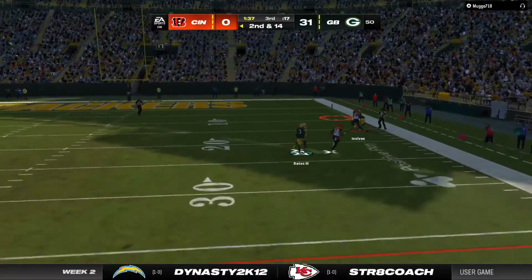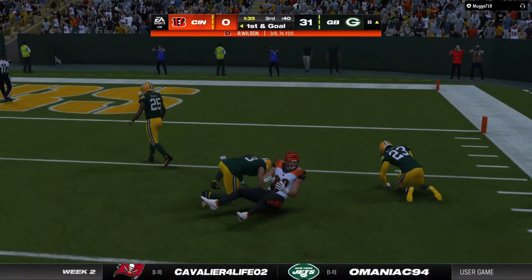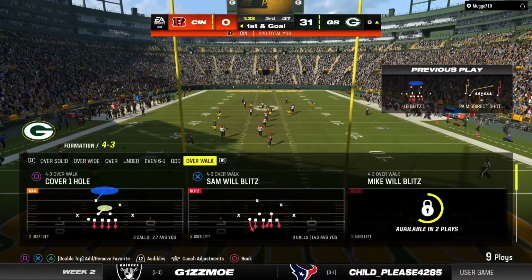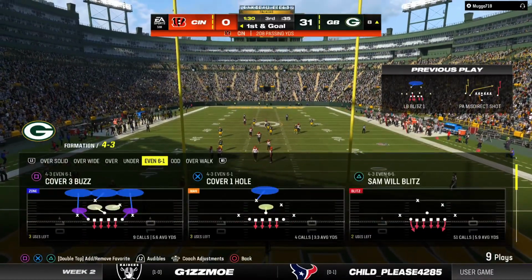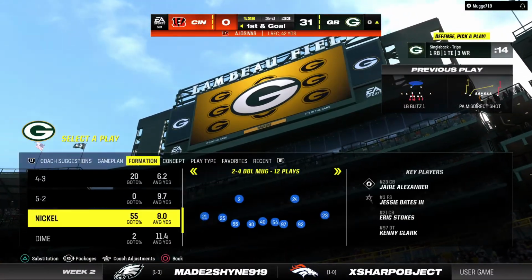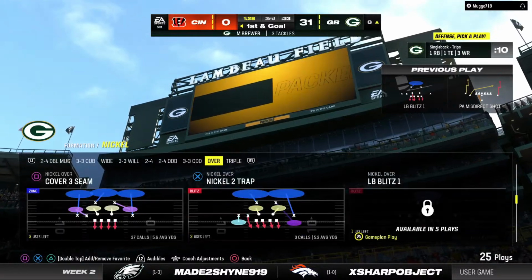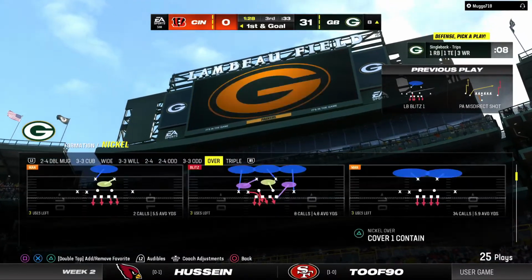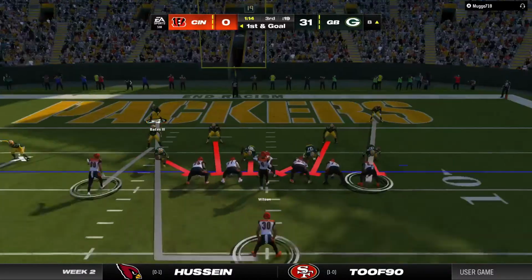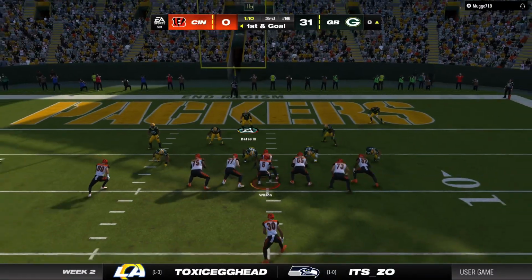He's going to let this one go deep. This is caught inside the 15. A big play there for Cincinnati. 42 yards. First and goal, Cincinnati. The chain gang hustling to catch up. Here's 1st and goal from just inside the 10.